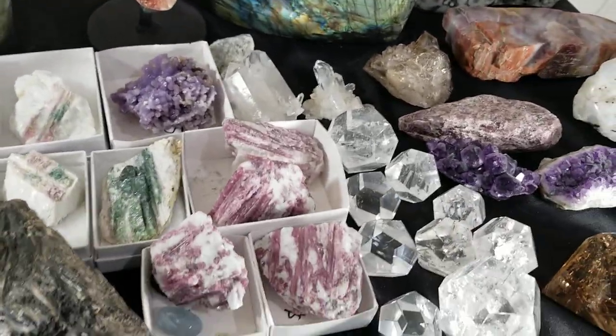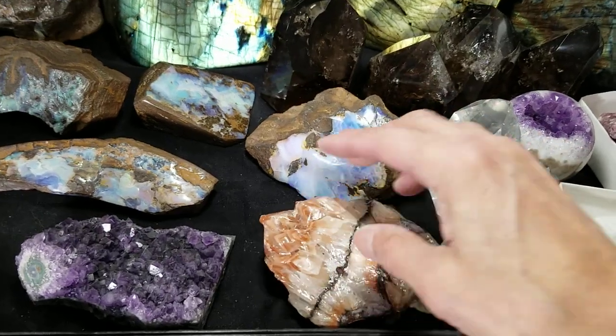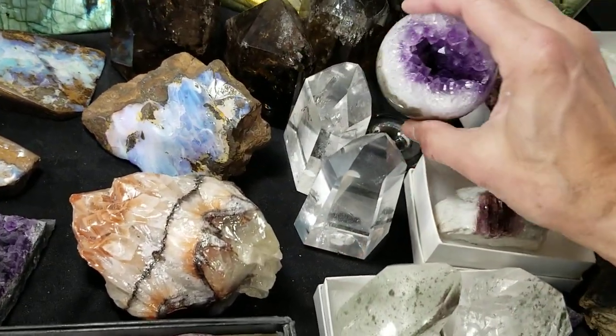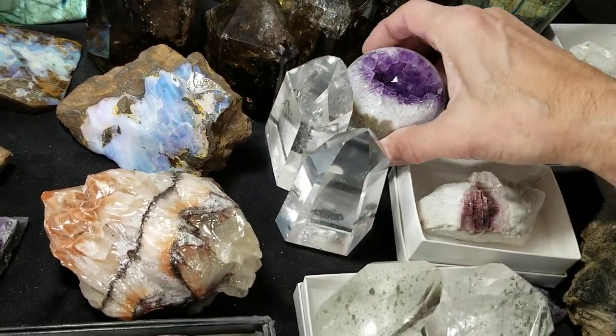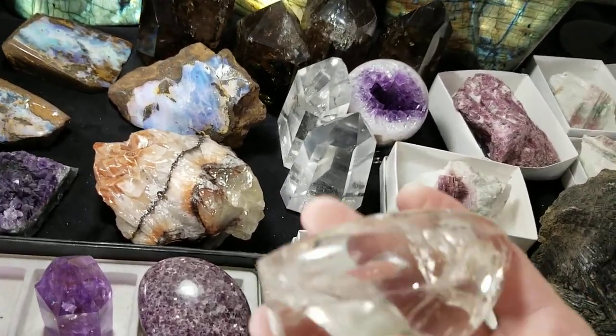Just other kinds of quartz on the table, and another piece of the painted calcite, and another beautiful agate and amethyst sphere. Well, there's one more really interesting piece here. It's this.